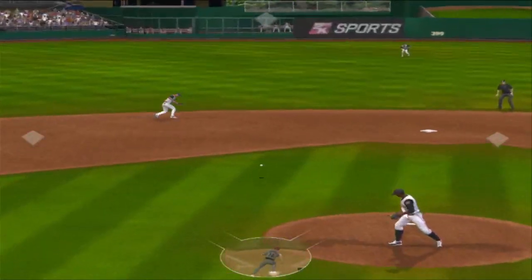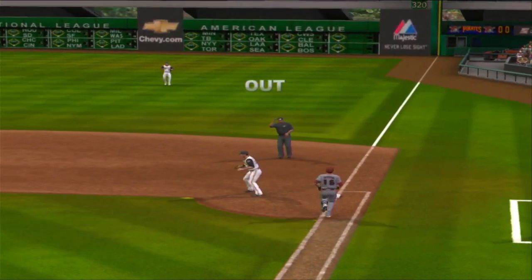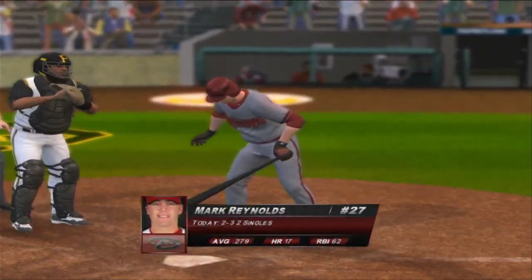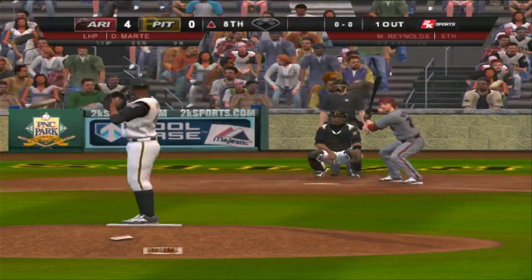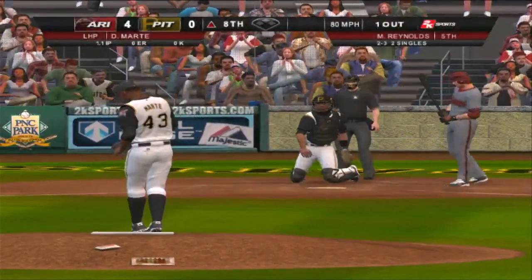That swung on and grounded up the middle. Wilson over to first for out number 1. And this hitter goes back to the bench. The shortstop will make a nice throw over to first. Third baseman, number 27, Mark Reynolds. 1 out, nobody on. First pitch on the way. First pitch is a changeup, looked at, 0-1.